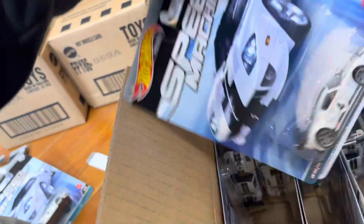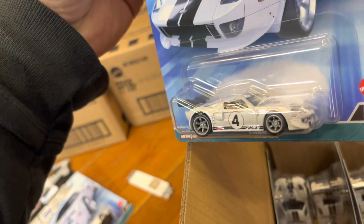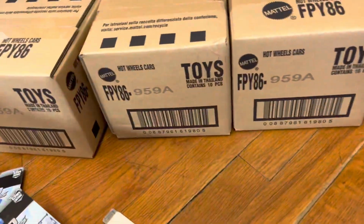Solid case of the Ford GT. Look at that. This is nice. Awesome, guys. I'll see you there, buddy. Okay, that's the whole box of the same car. All right, let's open that one up.